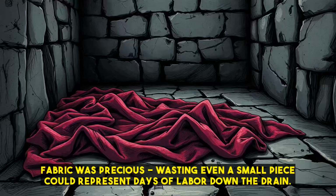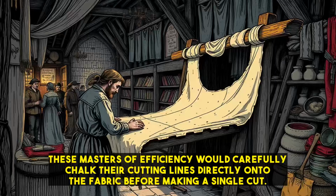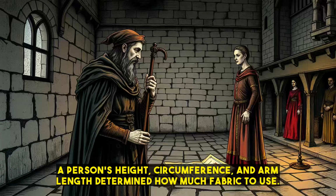Fabric was precious, wasting even a small piece could represent days of labor down the drain. Medieval tailors developed cutting layouts that utilized nearly every scrap of fabric. These masters of efficiency would carefully chalk their cutting lines directly onto the fabric before making a single cut. Unlike today's paper patterns, medieval garment plans were based on body measurements and geometric principles. A person's height, circumference, and arm length determined how much fabric to use.